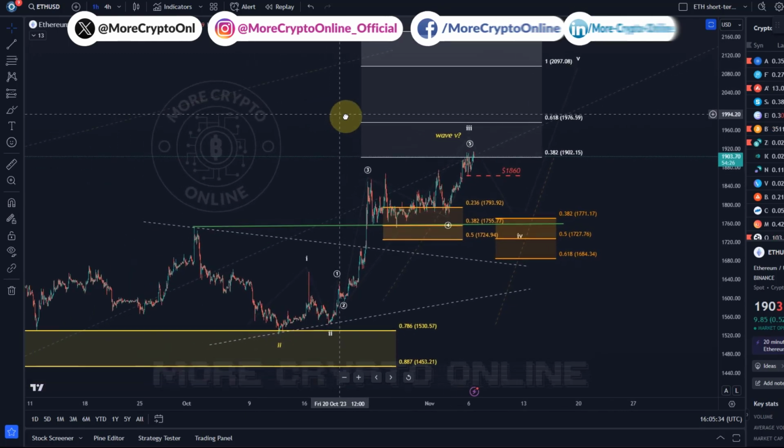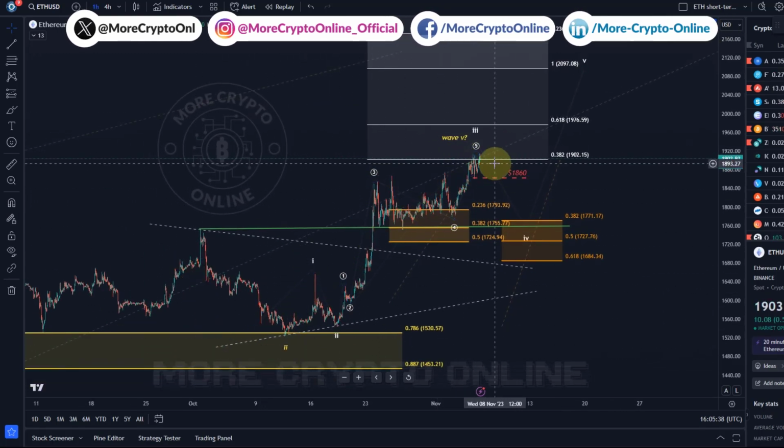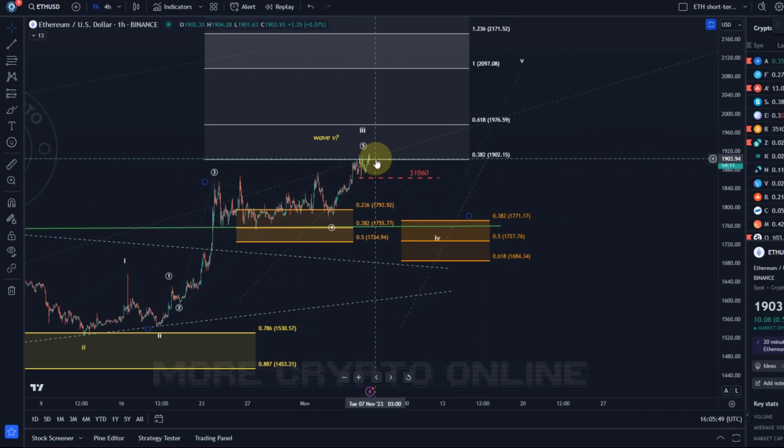On the ETH chart, the price moves higher still. We haven't really moved since my last update. It has basically done what it needs to do in this wave 5 of 3. But there is no sign of a top in place. So the minimum expectations are fulfilled. There's no need as such for it to push higher.